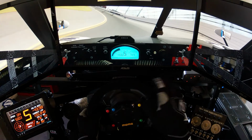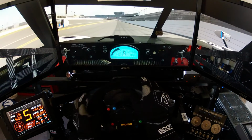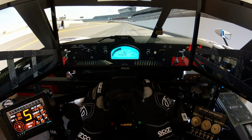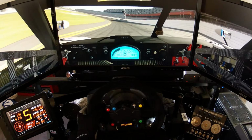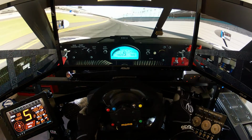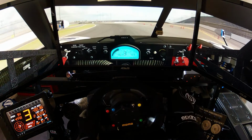Turn 4. And there again, coming down the front straightaway, we're going to be hitting 200 plus in a draft, about 190 independently, and then we hit the start-finish line. And then we enter back into the road course. So that's a quick lap around Daytona International Speedway.